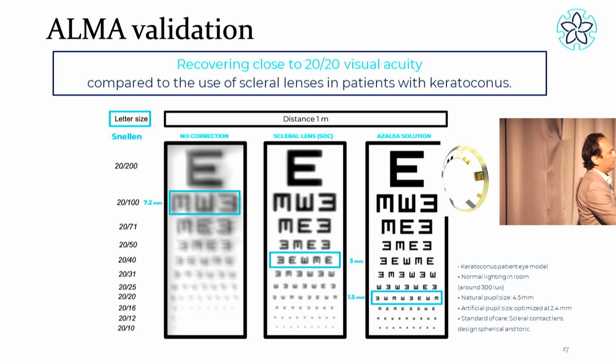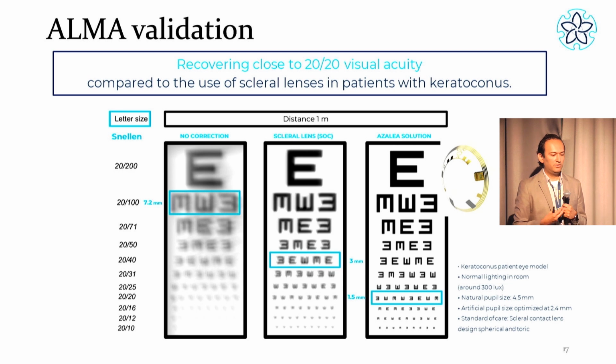And then on the final column, we can show how, the moment we start to close this pinhole and place it in the optimized location as I showed before, we can go down to 20/20 vision. In this case, at 1 meter distance, you can read a letter size of 1.5 millimeters. So all these in silico trials are showing that the concept is working, and we're working hard at the same time on the technology, on how to bring all these electronics inside.